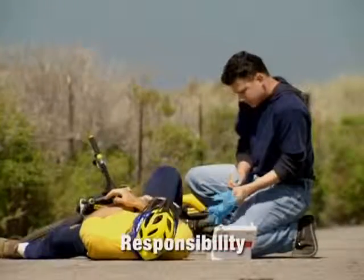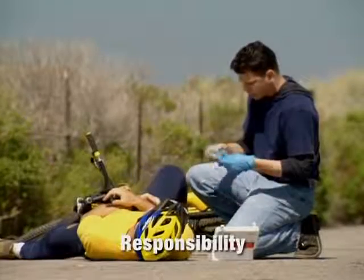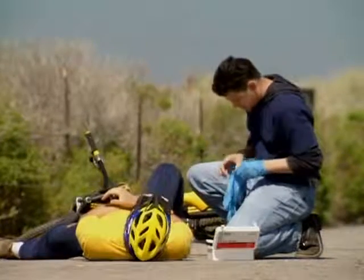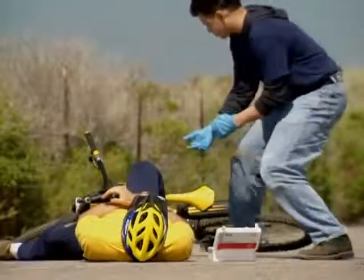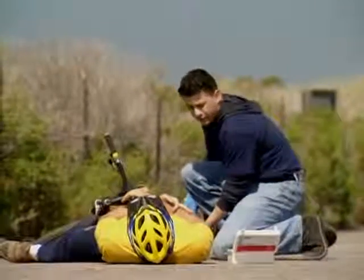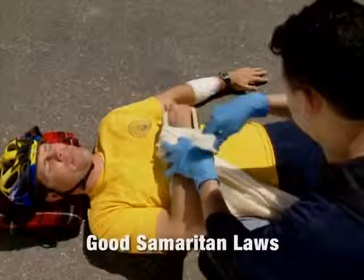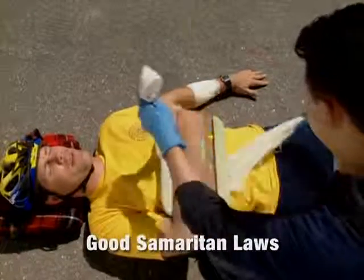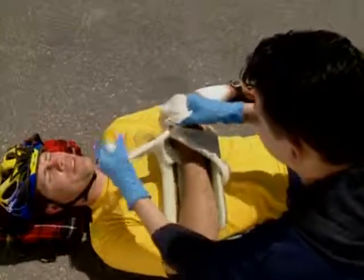Fifth, you may be concerned about your responsibility when helping another in need. You may hesitate because you're afraid of being sued. In general, the fear of being sued should not stop you from providing emergency care. Many countries have Good Samaritan laws which simply say that as a layperson helping another, you cannot be successfully sued if ultimately things don't work out well for the patient.